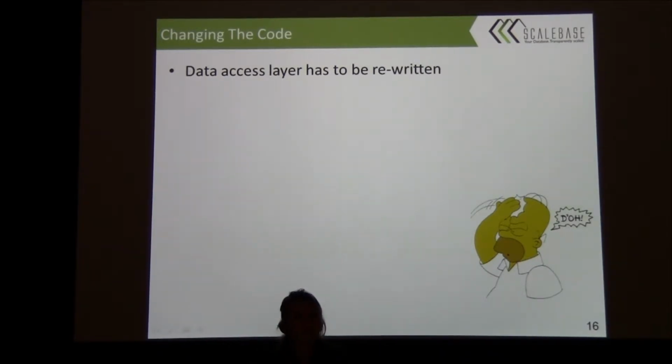Yes? I'm sorry, I must have missed it. You had this concept of a master shard. How do you know where to go today? Is there one single point you branch off of? I'm sorry, can you repeat it? Because you mentioned a master shard. I'm curious, is that the way you know how to get to all the other shards?